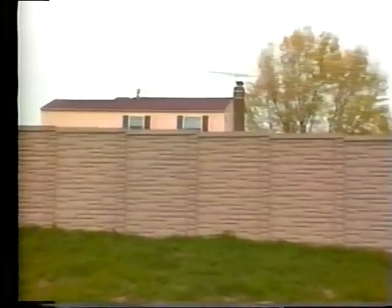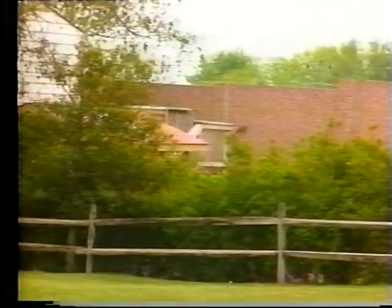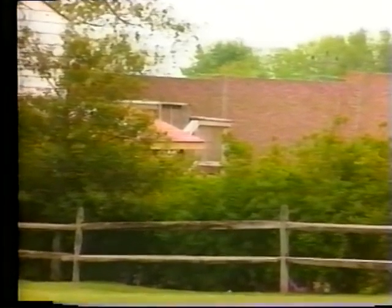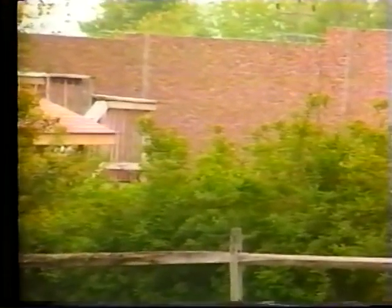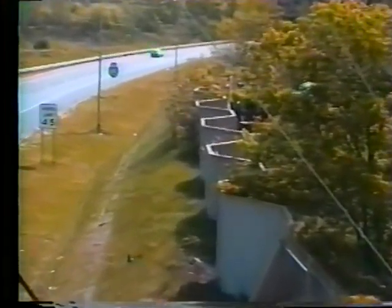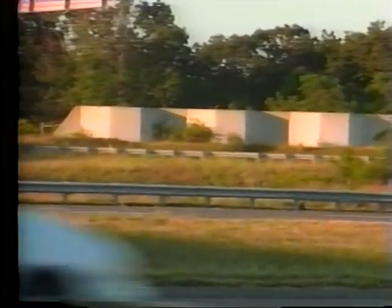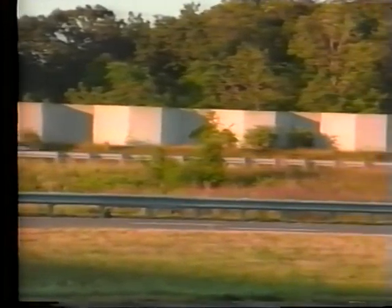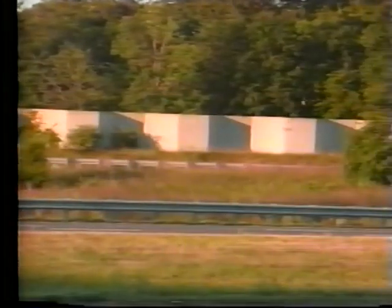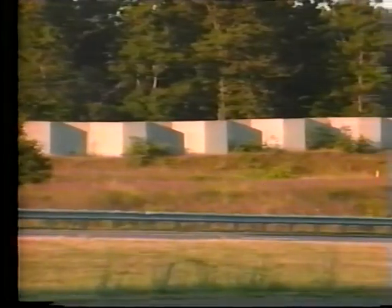This panel barrier has a stone wall finish on the motorist side and has an exposed aggregate finish on the resident side. These concrete panels have been arranged in a zigzag configuration. This design is advantageous because it is structurally sound without the use of a foundation and is visually pleasing to motorists because it provides a variation in form.